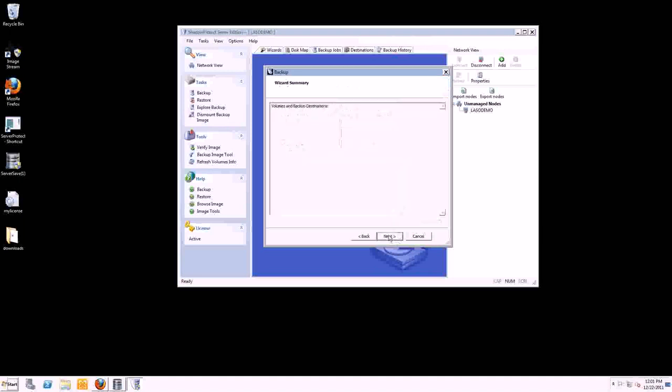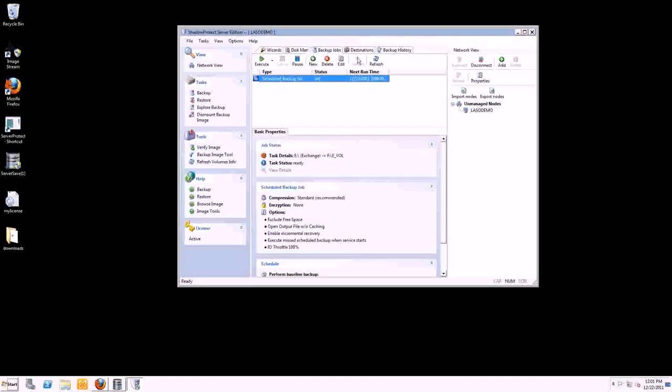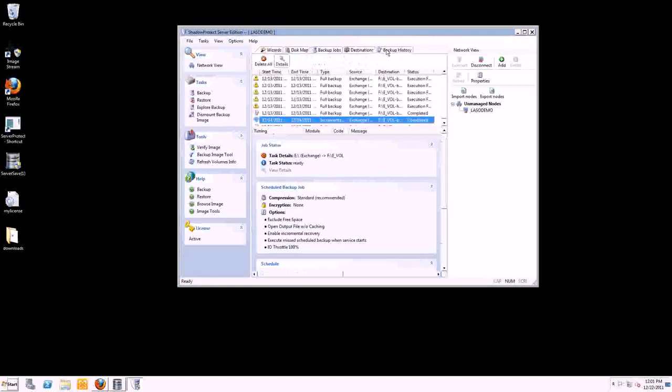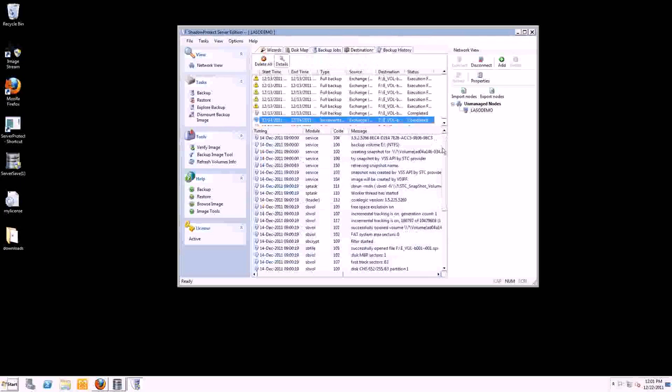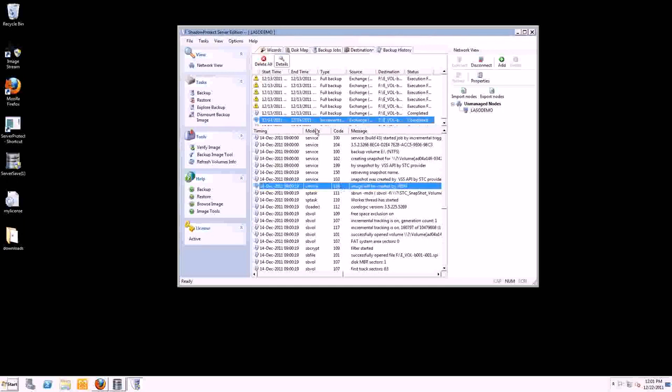So let's hit next. Summary. Great. Done. If I go to backup history, it gives you specific information as far as what's happening here. And as far as rollback transactions, it'd probably be specific per database you're looking at. So these are all the transactions for the backup running. And as far as what you have, I don't think there's a rollback to or from.